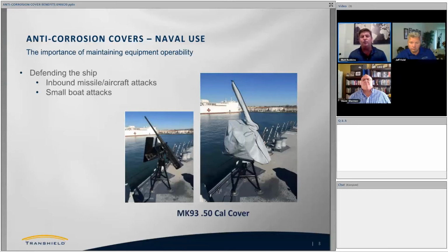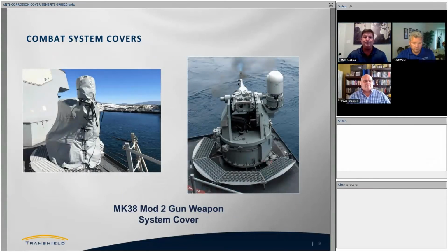So because of the Cole bombing, it became very apparent to the Navy that we need to have these guns functioning, operational, mounted while we're in port and at sea for the protection of the ship, and we need to keep them operating. So here we see that the form-fitted anti-corrosion cover on the 50 cal mount keeps it clean and protected, keeps it corrosion-free, and it's very quick and simple to remove the cover, install the ammunition into the gun, and have the gun ready to go in just a matter of seconds. So another great performing cover out there in the fleet.